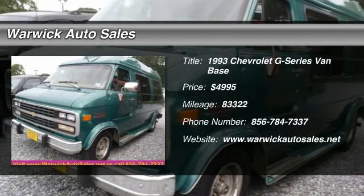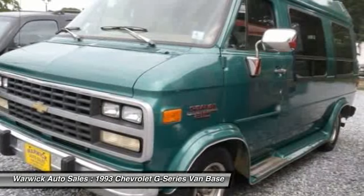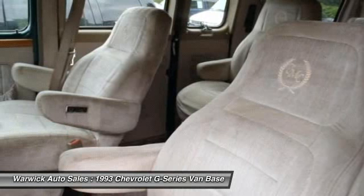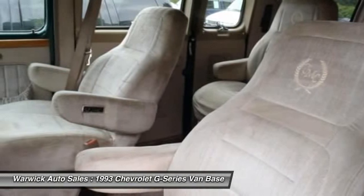The 1993 Chevy full-size cargo van. The Chevy cargo van's exterior has wide-opening rear cargo doors with hidden hinges that make it easy to load large objects. The cargo van has a capacity of 267 cubic feet of cargo space.